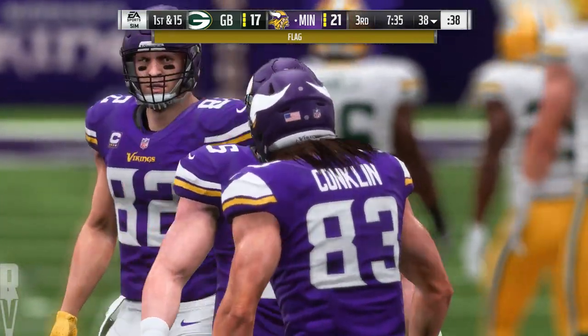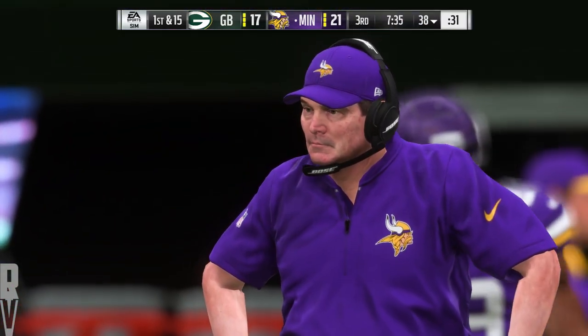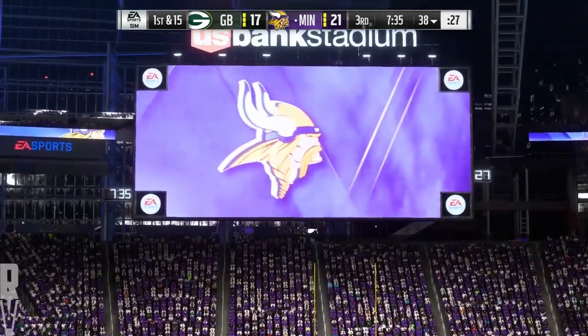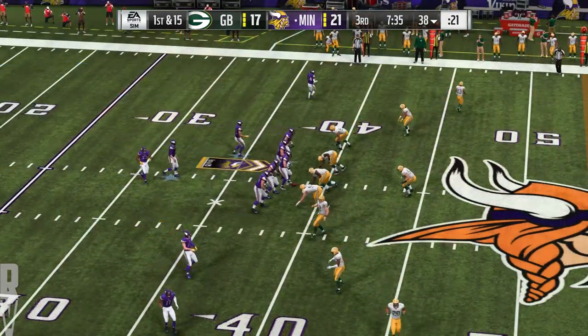Signal for a timeout, so they must have not been aware of the numbers. I think he lost track of the time left in the play clock and probably was trying to read the defense and trying to figure out which play to run and just lost track, and it cost him. The delay of game backs him up 5, 1st and 15.